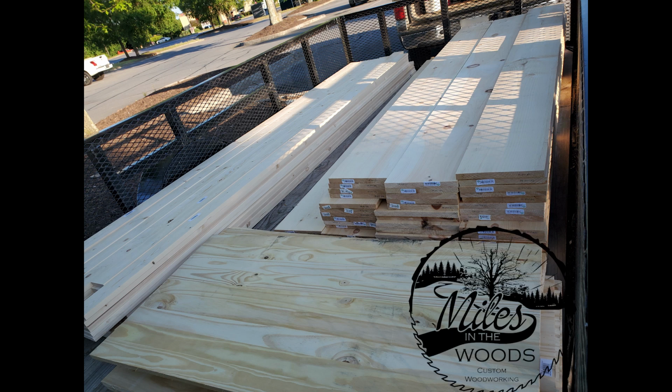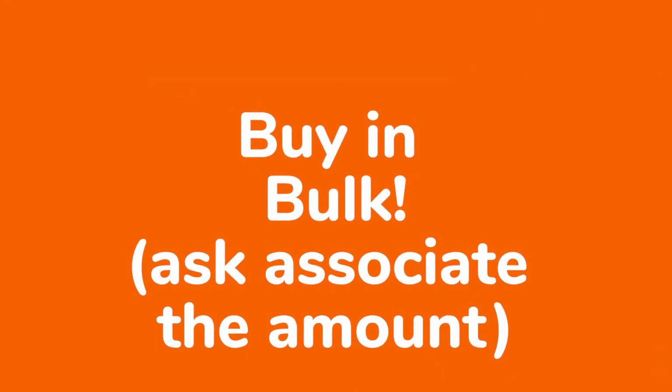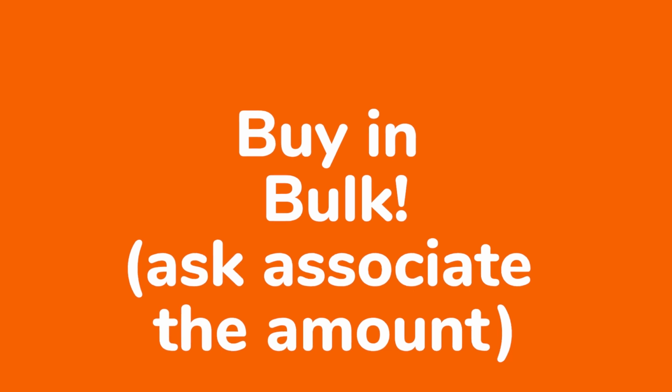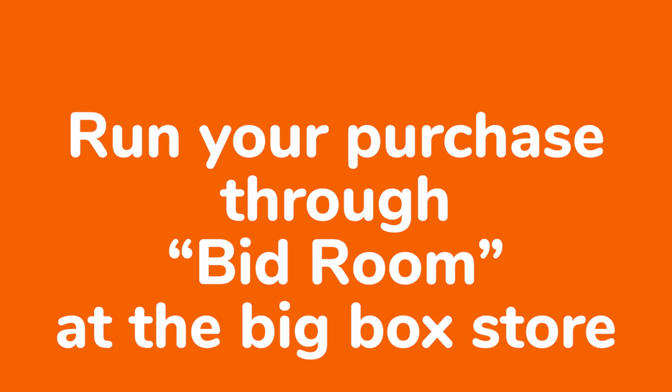Wood prices have increased dramatically. For instance, this piece of Baltic birch used to cost between $45 and $55, but now it sells for about $92. As a woodworker, one way to save money is to buy in bulk and to run your wood purchase through something called Bidroom at your local big box store. Let me show you what that looks like.